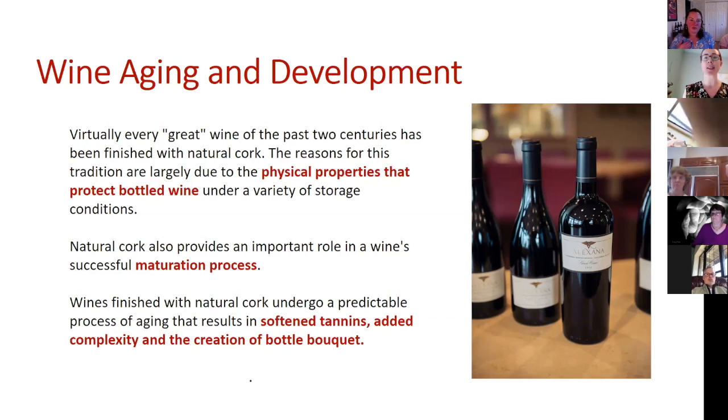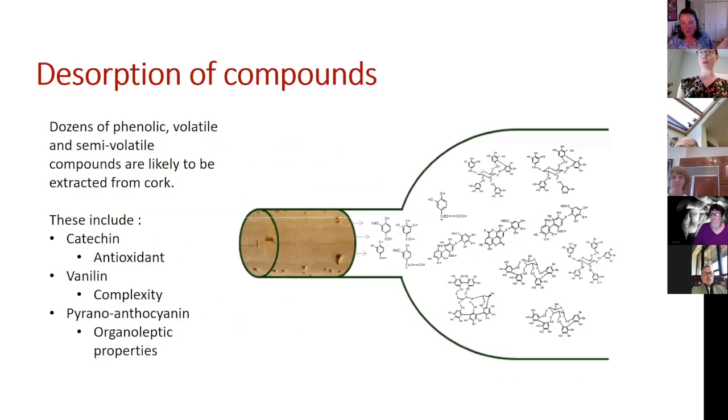And as Carrie mentioned at the beginning, it's something that most people don't give a second thought to. So sharing a little bit of the uniqueness and individuality of the closure, I was hoping to share with you a part of the forest today. And as we mentioned with the wine, it does help the maturation process. It helps to soften those tannins, add that complexity, and create that bottle bouquet.